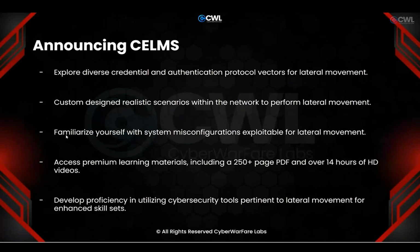So let's say there are some complicated terms used in some of the scenarios. We have explained those techniques and terms in really great detail, so that when you complete this course, you will be able to understand what they exactly are. And it will not only help in the lateral movement scenario, but also in other attacks as well. It will be valid for other attacks, or it can help you in further research in that scenario as well.